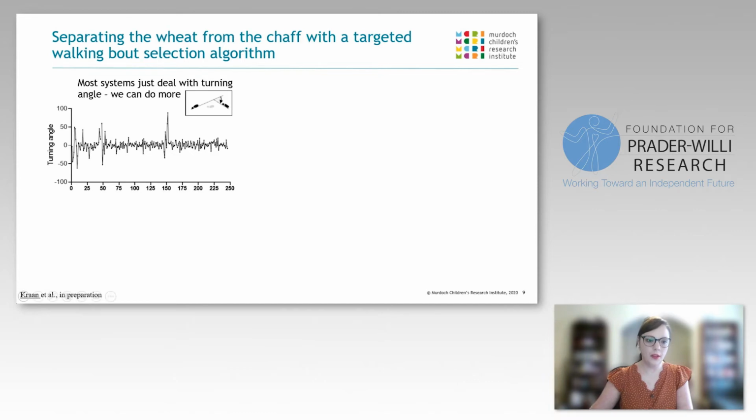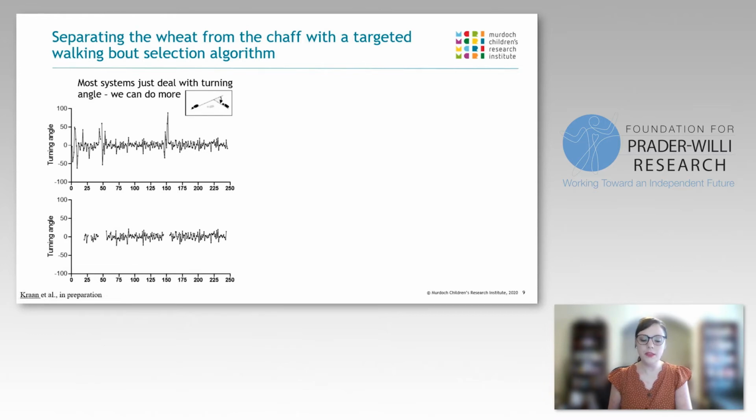For example, here, the x-axis is the cycle number, roughly every second step, and the y-axis is the foot turning angle, as shown here. The GaitUp system will remove all the data where the foot angle is greater than 20 degrees. And this looks good. It cleans the data. But this needs to be developed much more to work for Prader-Willi and other groups with neurodevelopmental issues. Children pause, children get distracted, and this is not always picked up with the turning angle data. So instead, we're taking the challenge on board, and we're working to find within this data the steady state gait. And we're working on an algorithm to do just that.